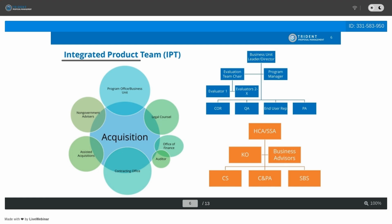There's a program manager that might be involved as an evaluator or could be just an advisor on the sidelines, talking about past experiences. Then you have the COR, a quality assurance specialist, an end user rep, and a property administrator. They all might be part of this evaluation team. You just might not know it.